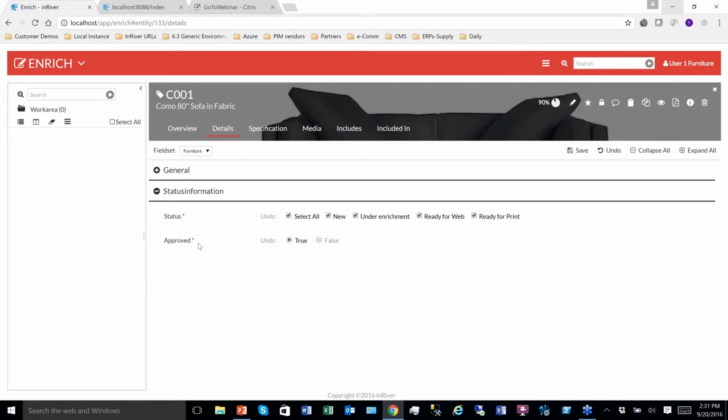And also you can have a flag that controls the entire product at the end that says it's approved or rejected or false, so you have full control over the life cycle, but also, maybe you want to publish it to your content store or something like that.